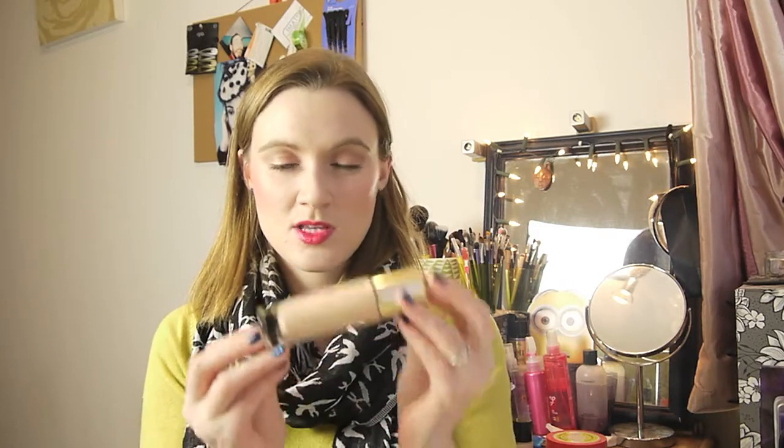The two products that I'm going to add into the basket. One of them is a foundation. It's the YSL Touche Éclat, or sorry, Le Teint Touche Éclat foundation. And I am in BR10, which is one of the lightest colours and it's got a slightly pinky tone to it.